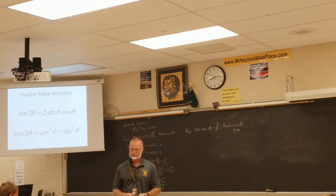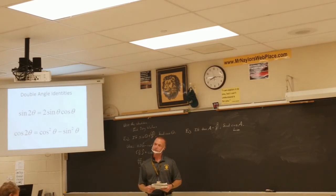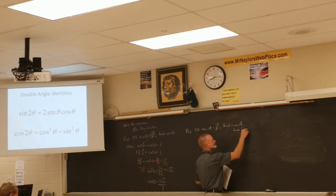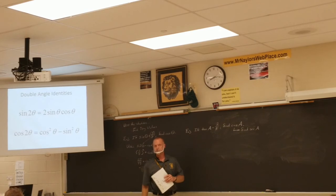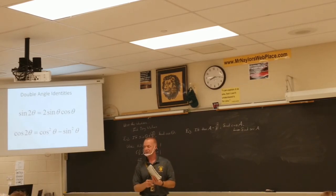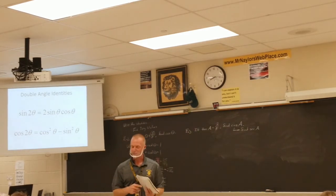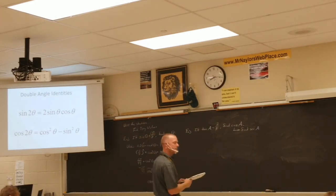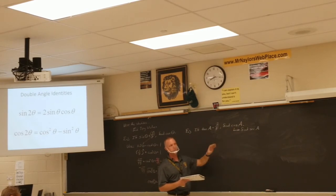Isn't cosine sort of the brother of, sort of the reciprocal of another trig function? In other words, if we find secant, haven't we in a sense found enough information to get cosine? Follow the strategy here. We're going to find secant because it's basically one step away from cosine. Okay? Because again, they're reciprocals.